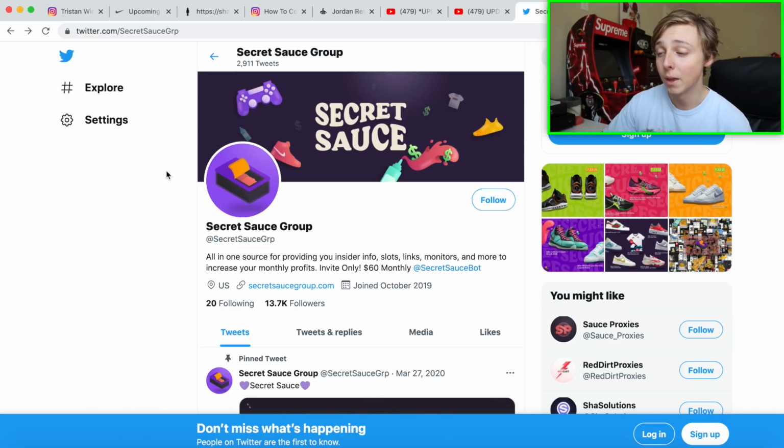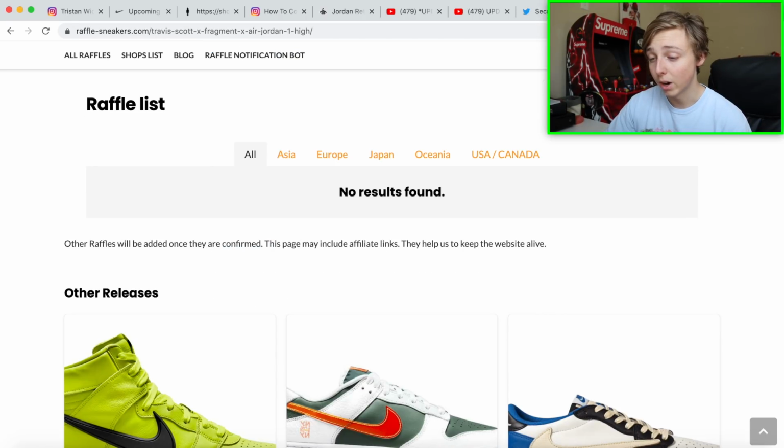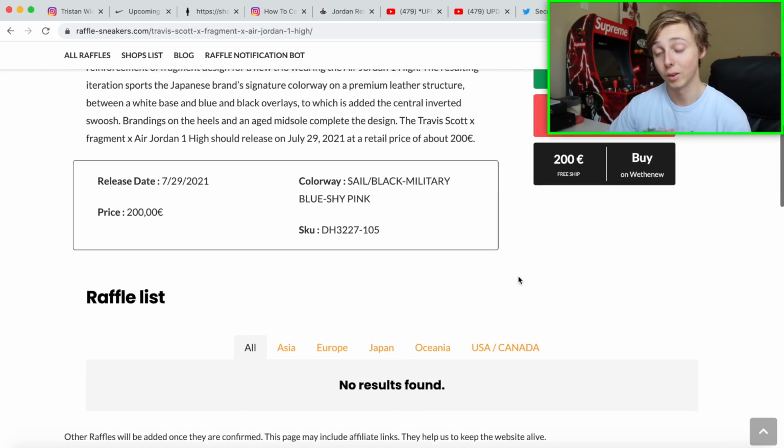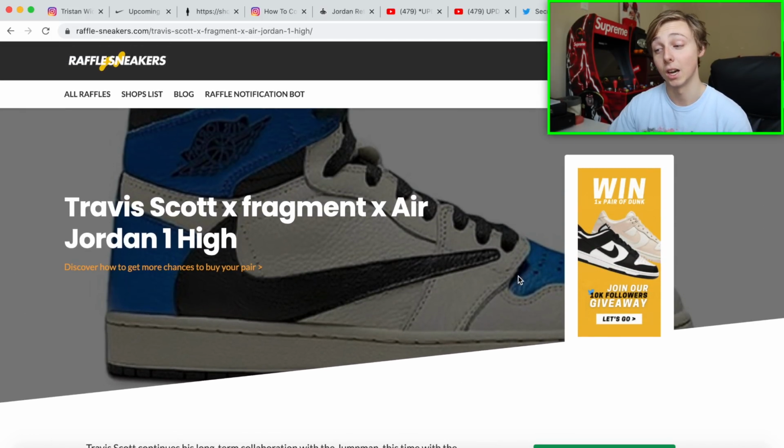So aside from that, these will also be linked down below, this Raffles Snkrs article. Although there are no raffles, it looks like, for this one. The only raffle there will truly be is the Travis Scott site, so stay tuned on that for the 28th, maybe at midnight, or the 29th at around 10 a.m., maybe midnight there too. But I feel like Travis Scott will drop that at random, so I'm just going to be staying tuned over those first 2 days.